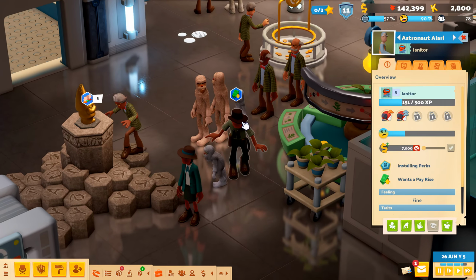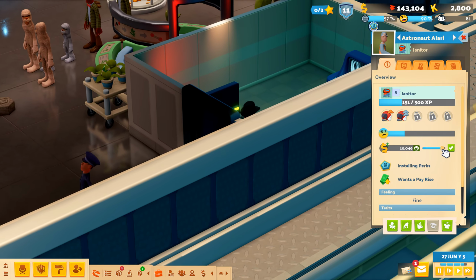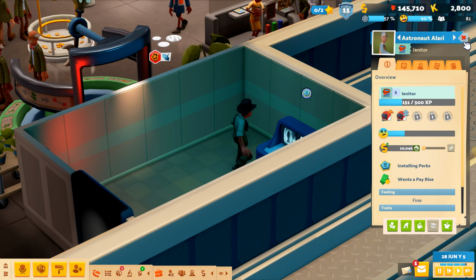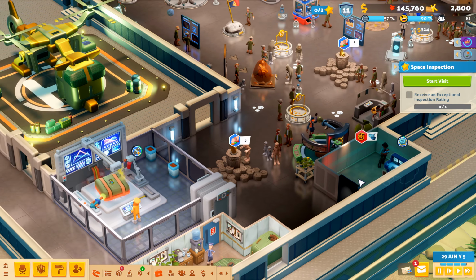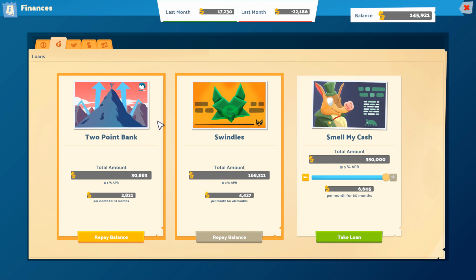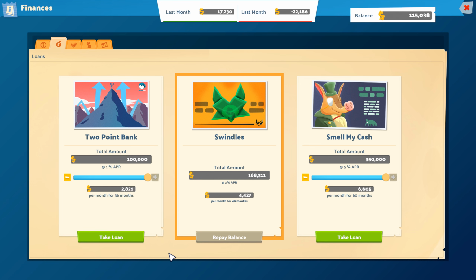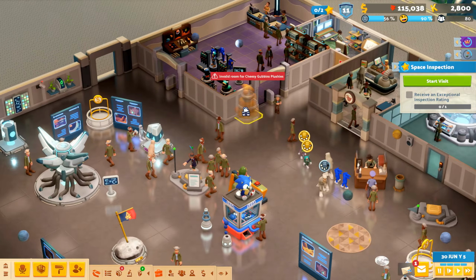I spy with my little eye. Astronaut Lori, hello. Yes, you're right, you probably should have a wonderfully huge raise so that there's absolutely no reason you would want to go ahead and quit. In fact, while we have that gigantic loan, we'll repay the balance for the other one. And we accept some cheese grubbin plushies.